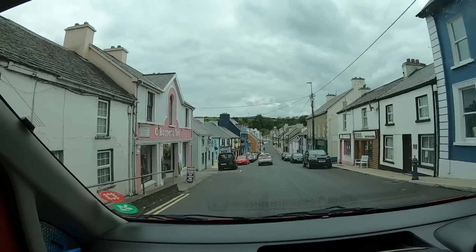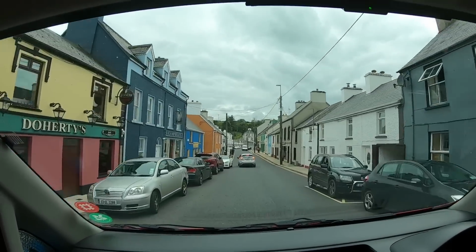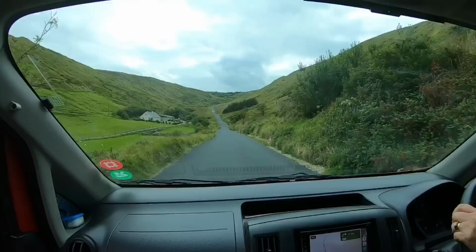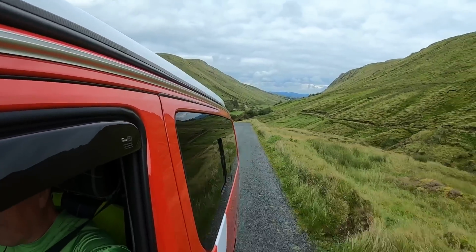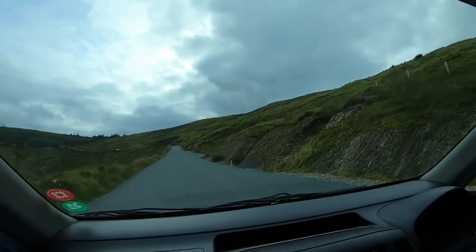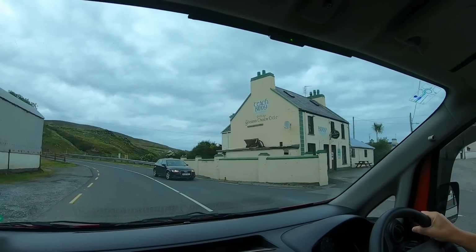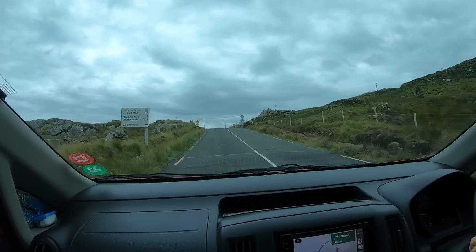We're down off the hills, and it's always fascinating driving through these little towns. The camera doesn't show it, but this is a particularly steep section of hill, so it's first gear up here. We're climbing up to a viewpoint overlooking the town of Glencolumbkille.